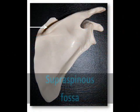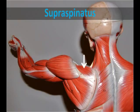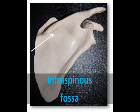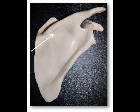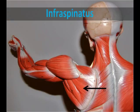The supraspinous fossa is a groove located superior to the spine. It's an attachment point for the supraspinatus muscle of the shoulder. The infraspinous fossa is located just inferior to the spine, and it also serves as an attachment surface for the infraspinatus muscle of the shoulder.